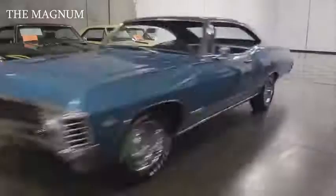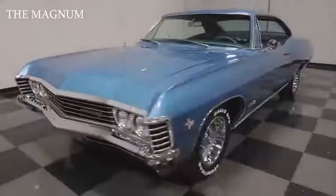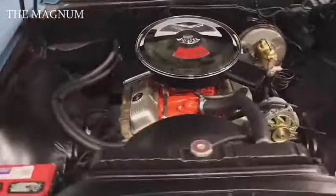The engine of the Impala 67 is also worth a look. It was a V8 with a capacity of 425 horsepower and a volume of 6.7 liters, which literally tore the asphalt from under the wheels.